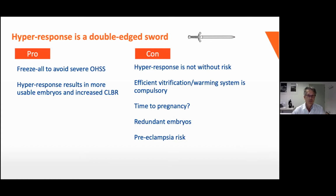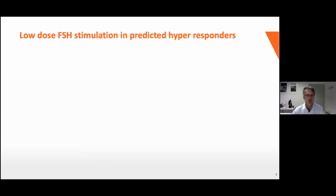There is a risk of ovarian torsion, mild or moderate OHSS, thrombosis, and also in the freeze-all approach, you need to have an efficient vitrification and warming system in the lab. The time to pregnancy may be increased if no fresh transfer is performed. The question is also, what do you do with all these redundant embryos? So there is an ethical component, and frozen transfer in an artificial cycle is also associated with higher risk of hypertensive disorders in pregnancy. So what if we reduce the FSH dose in predicted hyperresponders?